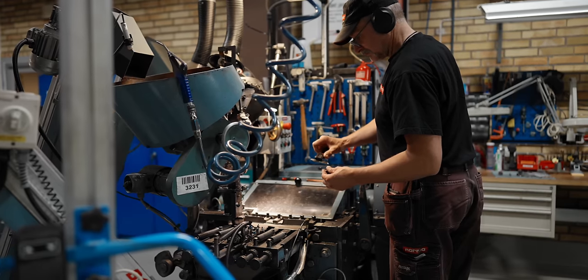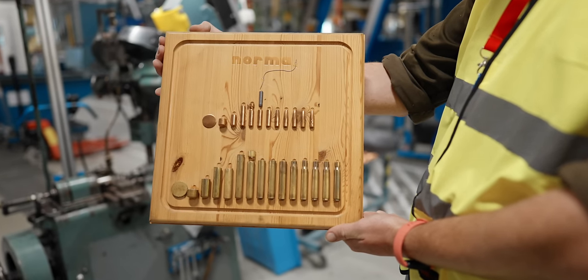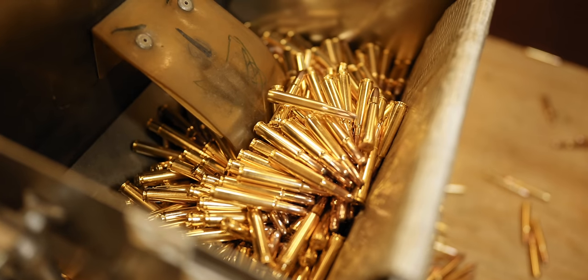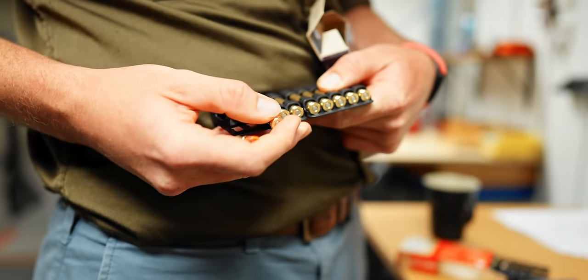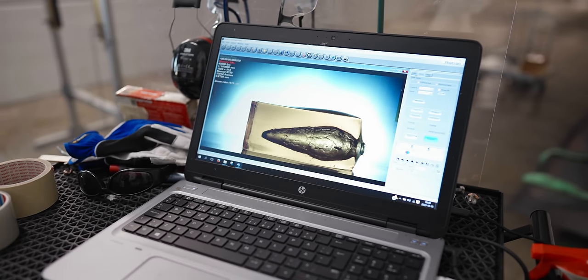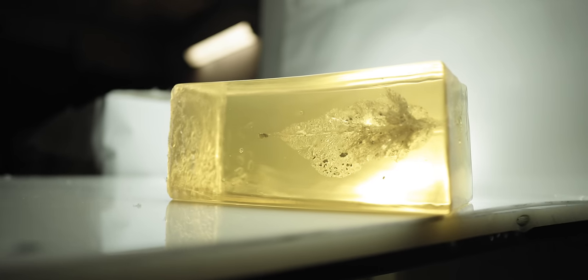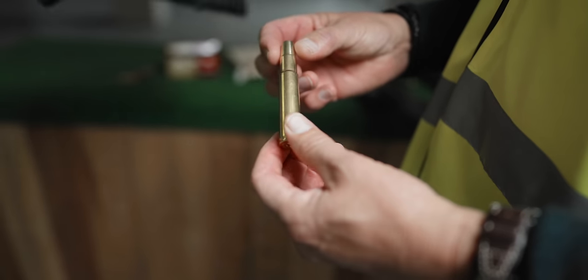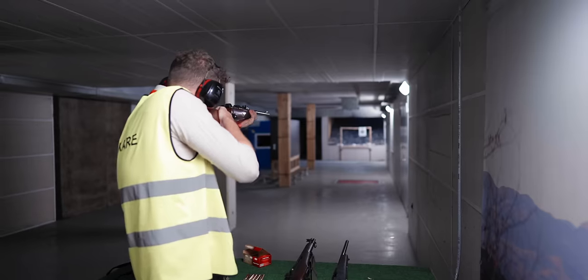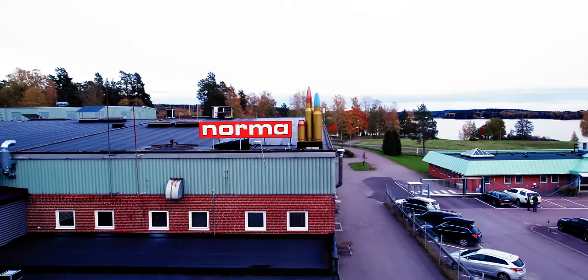We were given access to learn about the processes that turned these raw materials into some of the world's finest rifle ammunition. I was educated on what different projectiles are designed for. And of course, how could I come to an ammo factory and not fire some inappropriately big guns? Welcome to the Norma factory.